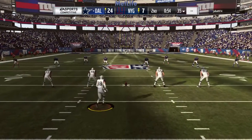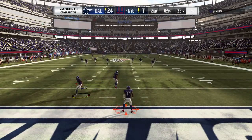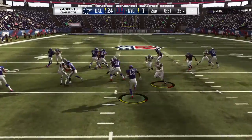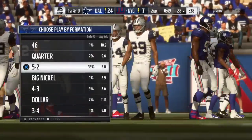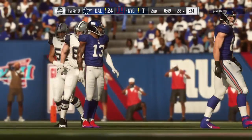Set now to kick this one away, and off it goes. This is fielded at the goal line. And he'll take it past the 25 and up to the 28-yard line. And New York set to take the field.